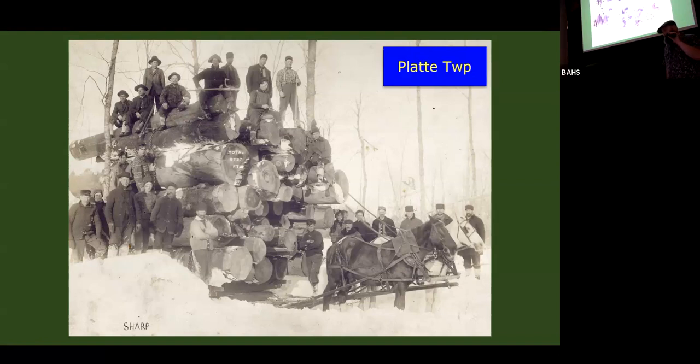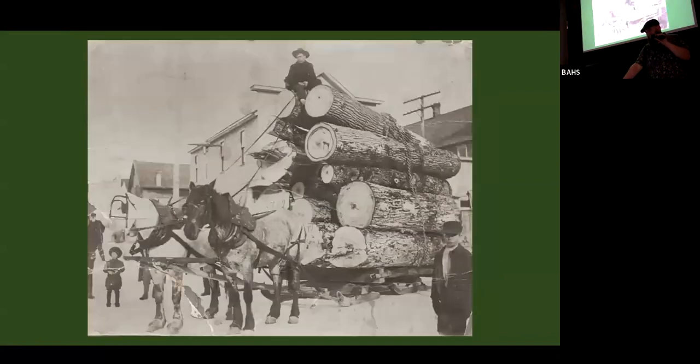In the bottom left of this image, it says Sharp. This is significant because he's a photographer that took pictures throughout the area, and he has a nice eye. Here's a brag load that is more reasonable. These are hardwood logs. It sure is. I feel bad for the horses, though.